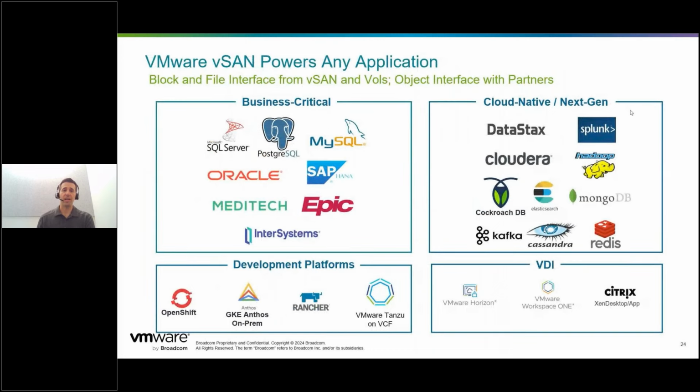And of course, vSAN can power any application as well. We offer native block and file services, and then we have object interfaces with our partners. Every single logo you see here on this slide, we have reference architectures for. We have a variety of capabilities that support cloud native applications that make it easier for the developer to get the infrastructure they need. They can access their infrastructure through their native Kubernetes commands. And then on the admin side, we make it really easy to monitor and manage those containers. They're first-class citizens in vSAN, so they can get the same storage policies that a traditional VM can. It's very easy to monitor them and troubleshoot. So yeah, we do a really good job, I think, of supporting both the VMs and the containers and providing everything you need data services wise to support all of these workloads.